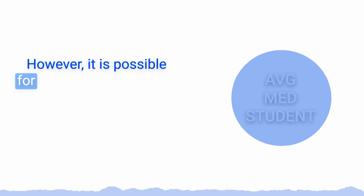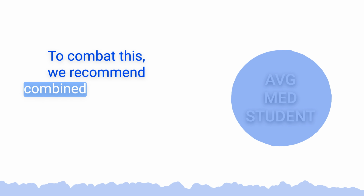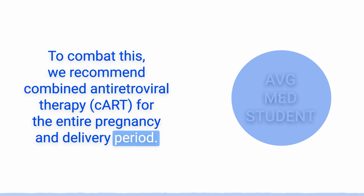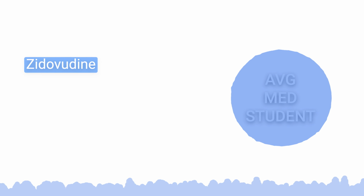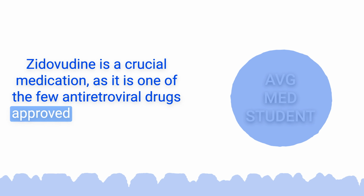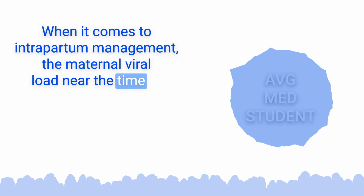However, it is possible for prenatal transmission to occur as well, and the risk is dependent on the mother's viral load. To combat this, we recommend combined antiretroviral therapy for the entire pregnancy and delivery period. The mode of delivery and the use of additional IV zidovudine must be considered to minimize the risk of transmission to the infant. Zidovudine is a crucial medication, as it is one of the few antiretroviral drugs approved for post-exposure prophylaxis in newborns.